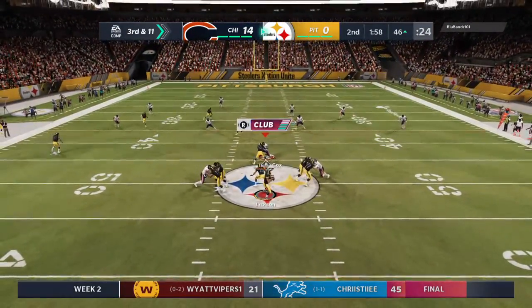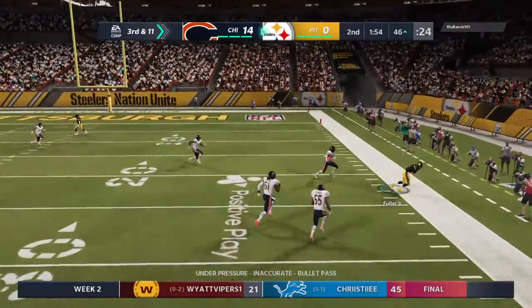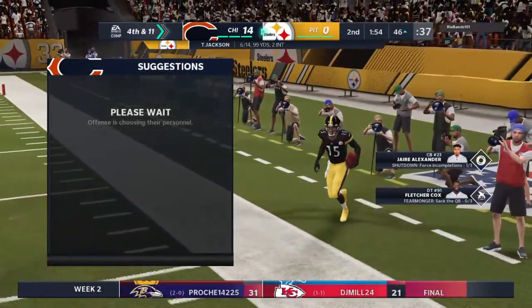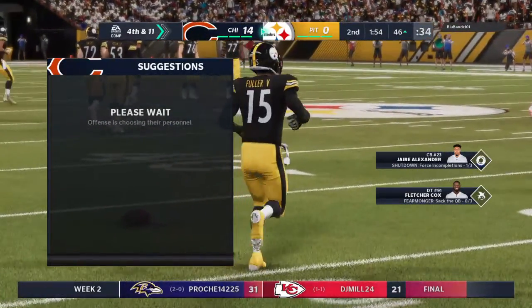They go play action with Jackson. Flush to his right. And it's going to be incomplete. He was able to catch it there on the right sideline, but out of bounds, says the line judge. And it's going to bring up 4th down.